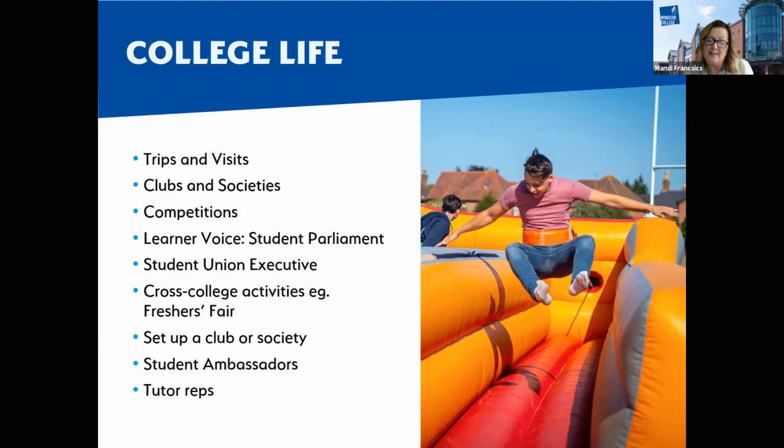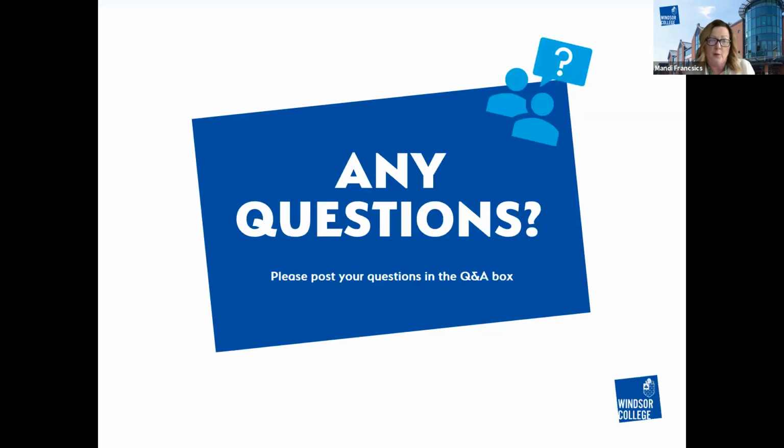Tutor reps are linked to our tutorial system. Everybody has 1.5 hours a week with their personal tutor to go through the PHSE, similar to school, but at a different level, helping you prepare for work and university. Each of those groups has a tutor rep where they get together and talk about college life and what can be done, what needs to change, what would be better, and offer suggestions to the college management. So hopefully I've given you a tour through what there is here at Business at Windsor, and I would welcome any questions.